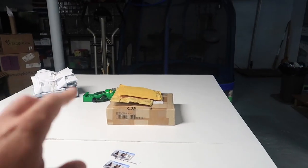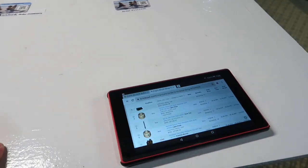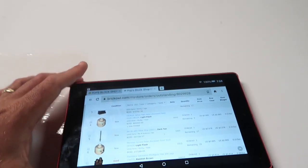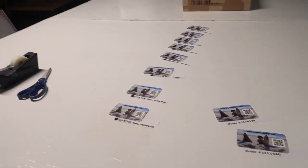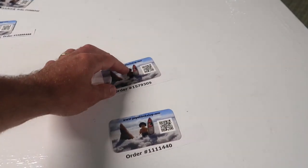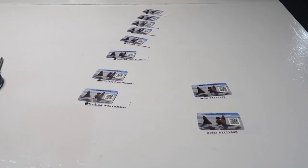Got some mail there. That box there, I'm excited to open. Sometime maybe tomorrow or Monday. Maybe today? We'll see. I get bored. So I'm gonna pull these 2 BrickOwl orders. They're really small, and then I'm gonna go for a run with the dog because it's beautiful out right now.